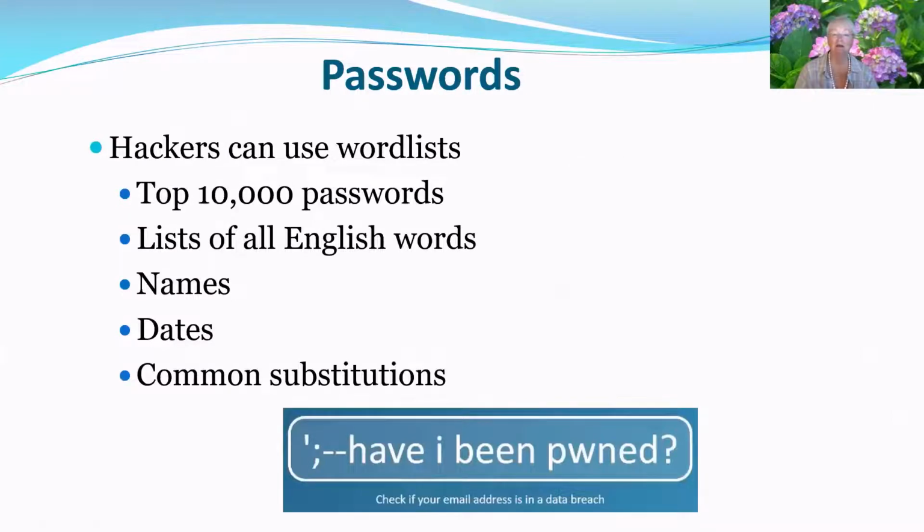If you're with it, you are using a password manager. And hackers can use word lists. They have the top 10,000 passwords, lists of all English words, names, dates, common substitutions like using a 0 for an O.